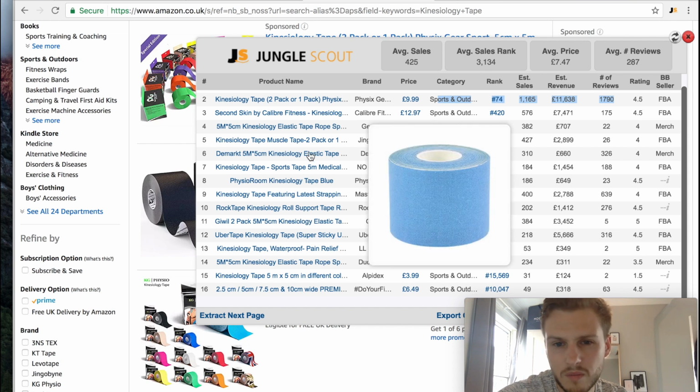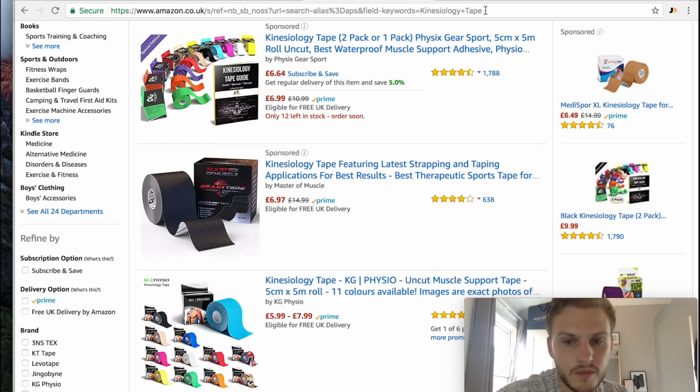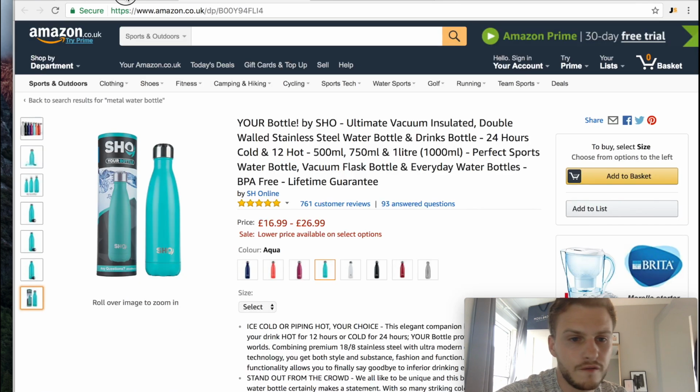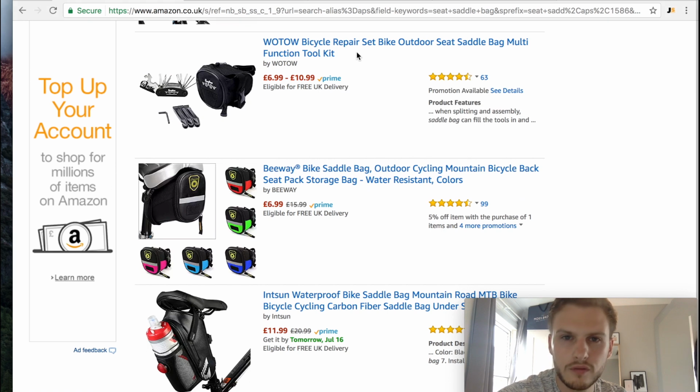Whereas these ones, 1-pack, basic, no branding, no thrills, £2.13, which is way, way too low. You don't want to go anywhere near that. You want to be at least at this £12, £13 mark. So there you go, guys. Those are basically a few very quick examples of perfect FBA products for private labeling.